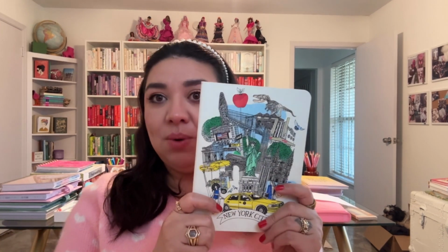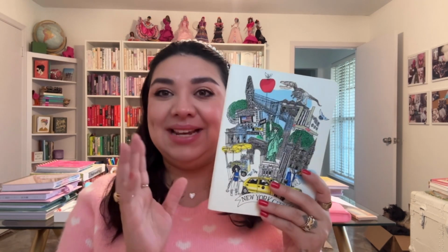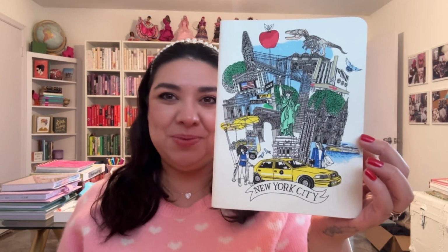Then I have the last one. This is from New York City, obviously. This one is by Gallison. That's the company. And it is 100 pages. And it's just a lined notebook as well. But same idea. It's going to go in that Erin Condren traveler notebook. So this one is so cool for New York too.